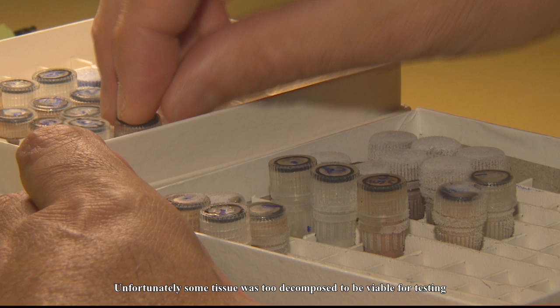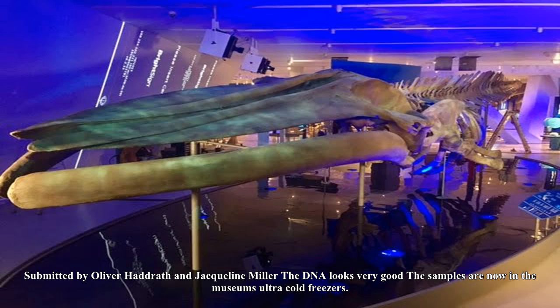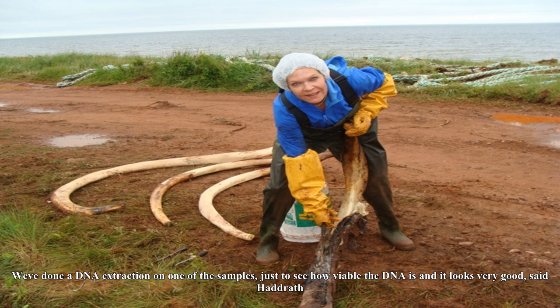The crew had also hoped to collect baleen and the heart, but the whales had already decomposed too badly. DNA technician Oliver Hadrath kneels beside some whale remains. "Unfortunately, some tissue was too decomposed to be viable for testing."